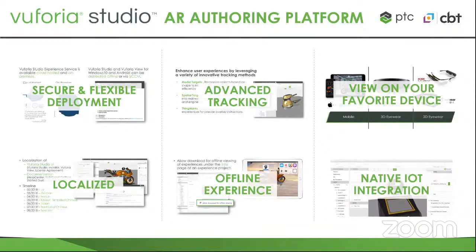How do you store information in the most efficient way? How do you access it? How do you integrate with IoT data and other services? That's, again, something that's been solved by the Vuforia Studio platform and its supporting tools.